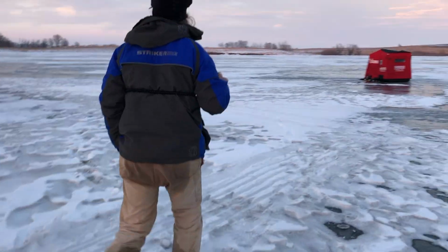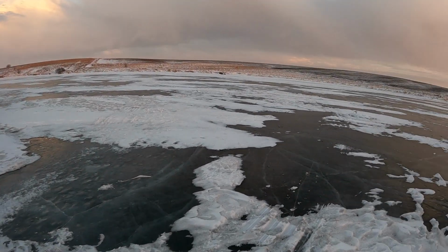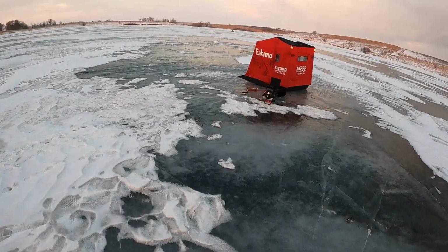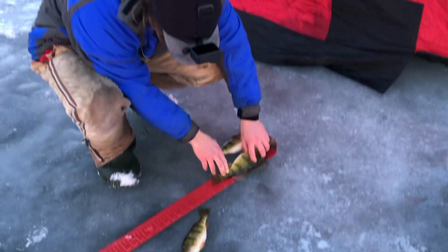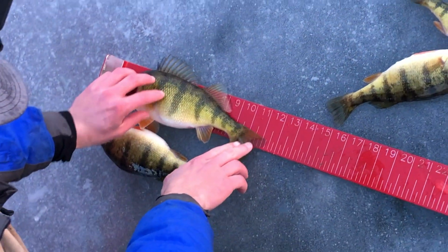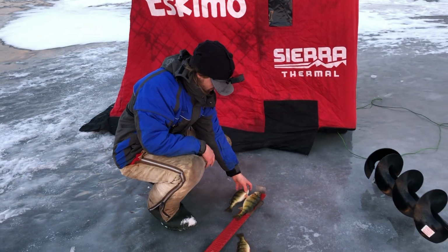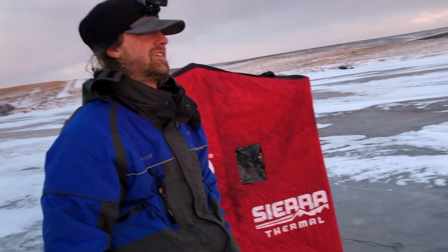Bang. Beauty. Caught on that tungsten. He came up and smacked me for once. Got a little bruisey there. Oh yeah, I might hit 11. 11 and a quarter. Look at that. It's a beaut. Oh yeah, he makes all those other ones look tiny. Look at him next to this guy. Oops. Well, let's catch another one.